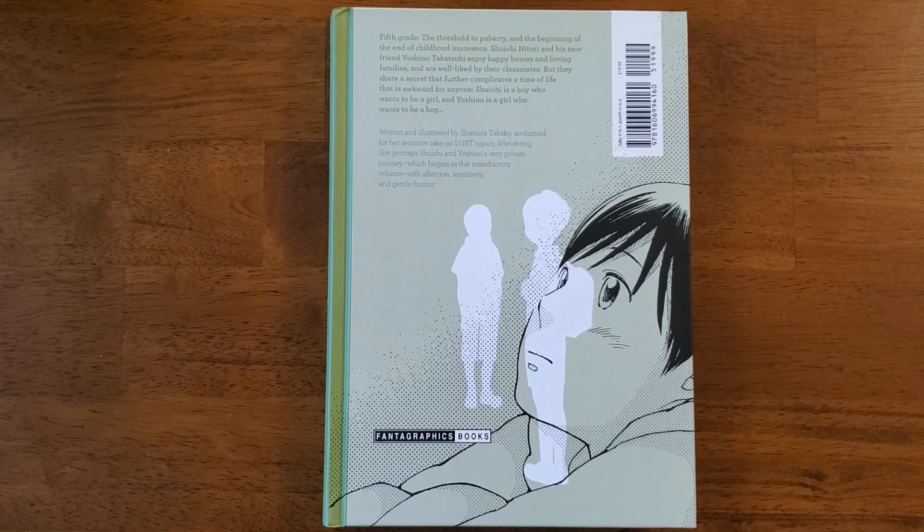And it really sucks because Fantagraphics has really nice releases, but they don't do a lot of ongoing manga series. Usually when I get Fantagraphics books, it's a 1-volume manga or at the most a 2-volume manga. So this was their first time doing a long-term series with multiple volumes. So yeah, really unfortunate that this never got completed in English.